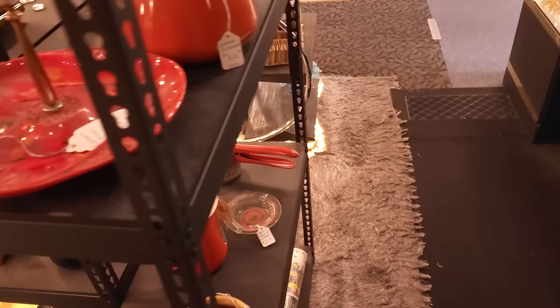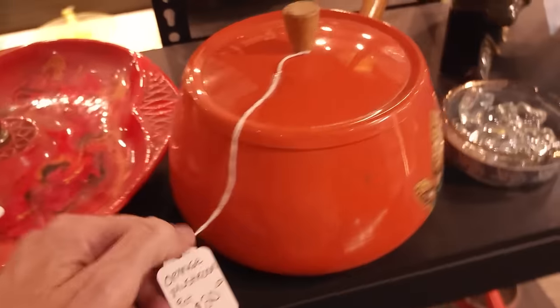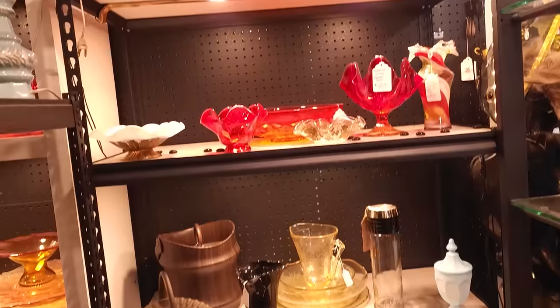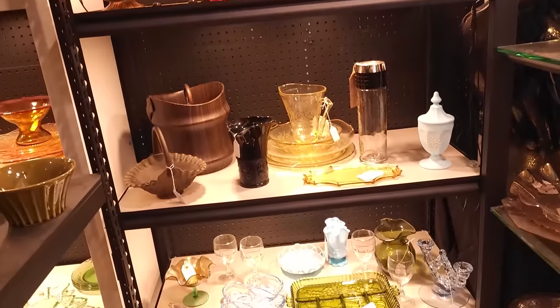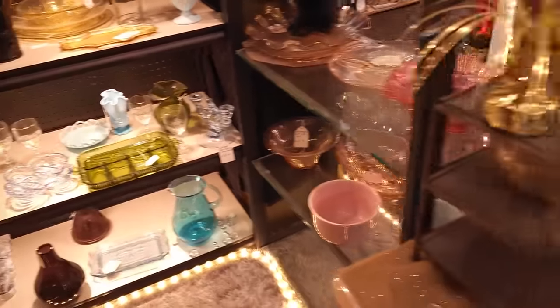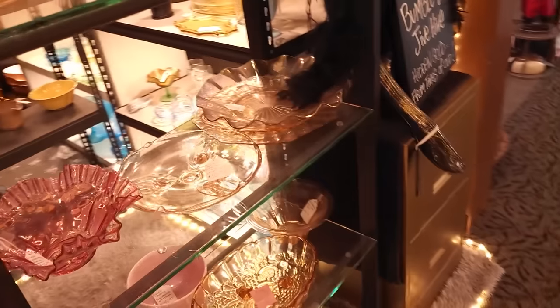25 on that. Orange mushroom pot. Oh, it does have mushrooms on it. Look at that. They used to have it like, I mean, it's still somewhat color blocked, but it looks like it's gotten a little mixed. It used to be so full and so color blocked. It was absolutely fabulous.